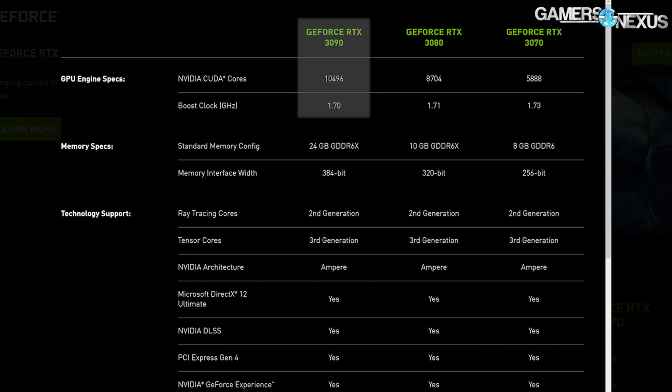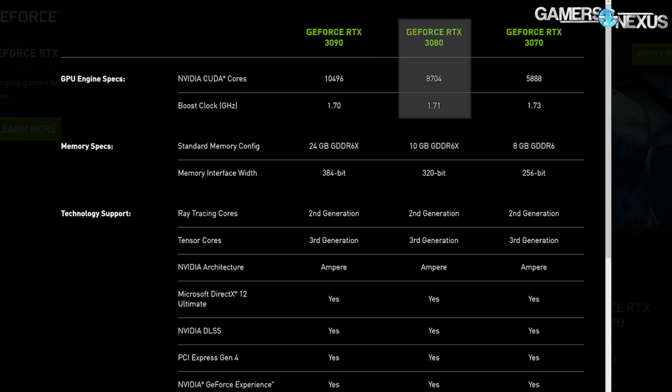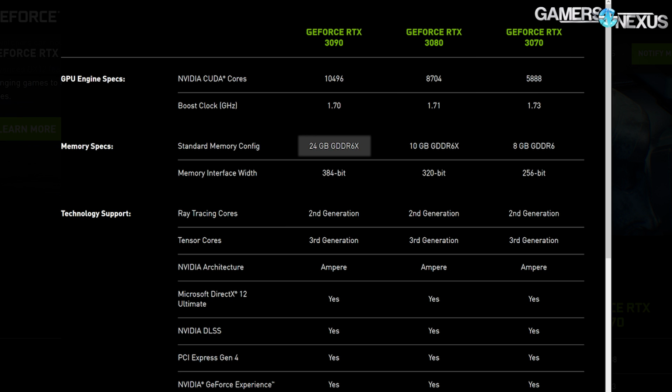Boost clocks are listed at 1.7 gigahertz or 1700 megahertz on the 3090, 1710 on the 3080, and 1730 on the 3070. Memory config is 24 gigabytes of G6X for the 3090, 10 gigabytes of G6X for the 3080, and 8 gigabytes of G6 non-X for the 3070. We'll talk about GDDR6X more in a little bit. Memory interface width is 384 bits for the 3090, 320 for the 3080, and 256 for the 3070.